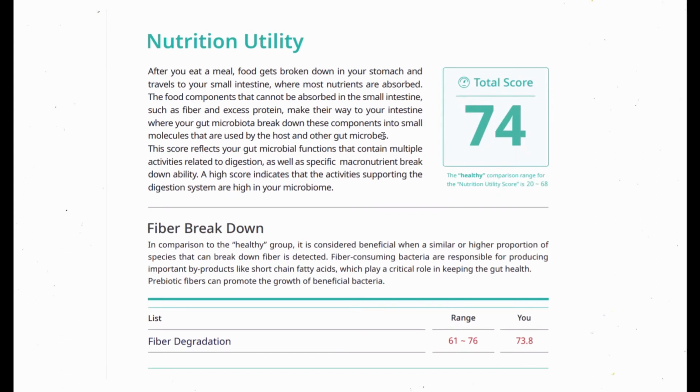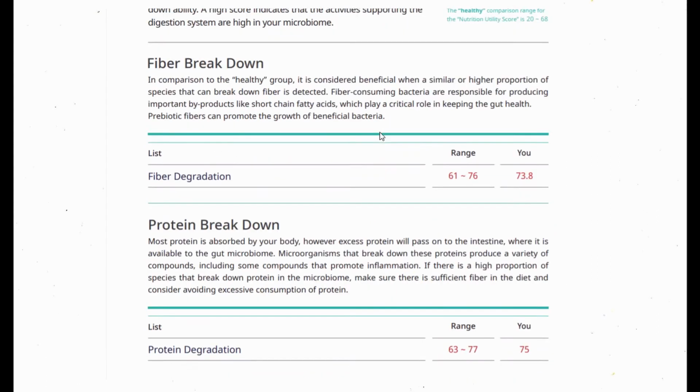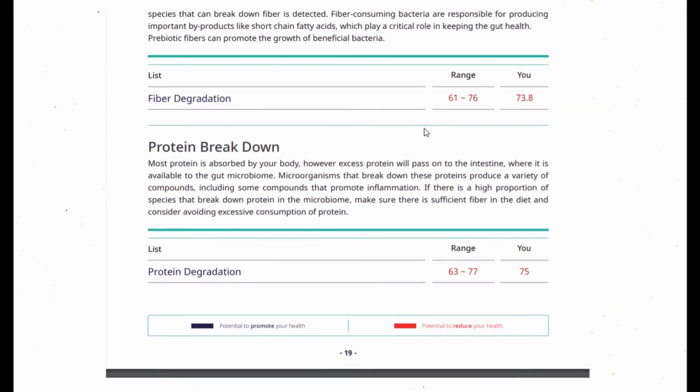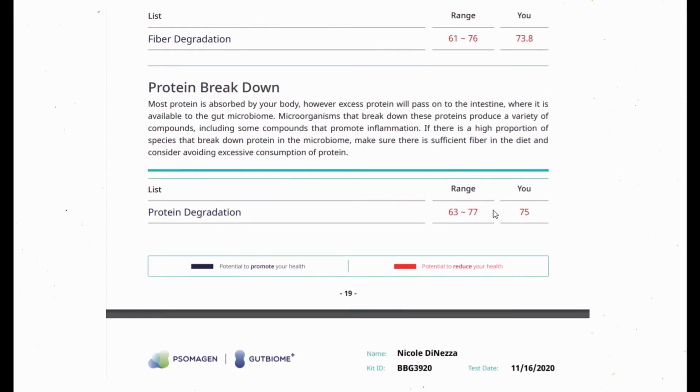Now we look again. This is similar to what we were talking about before with the GutBiome FX. They look at some nutritional things. Again, fiber degradation, fiber breakdown, higher end of the normal range. I am just tickled pink with that. Protein breakdown, higher end of normal, but not yet out of the range, I think is fine.